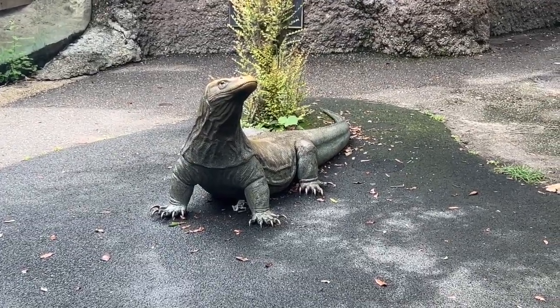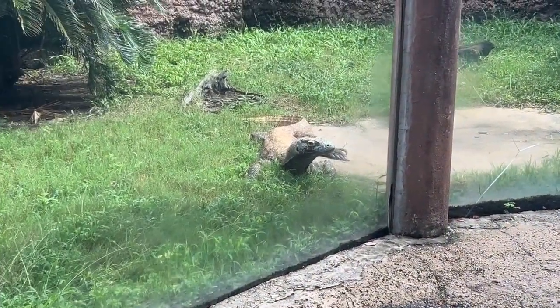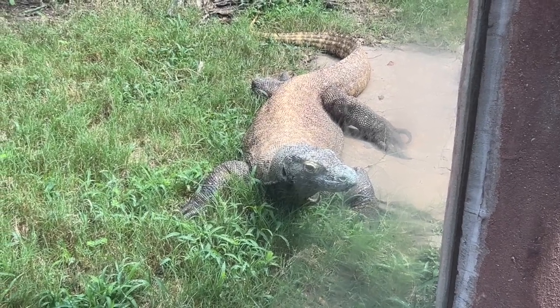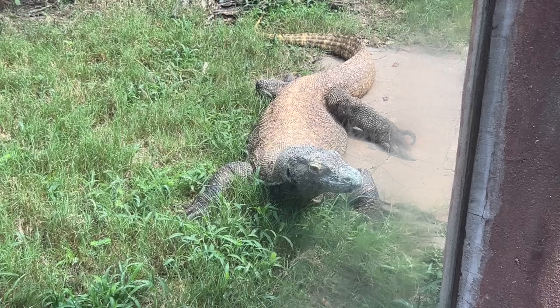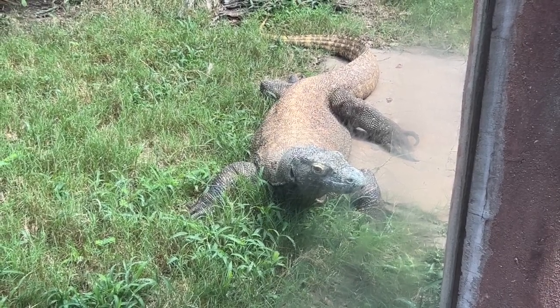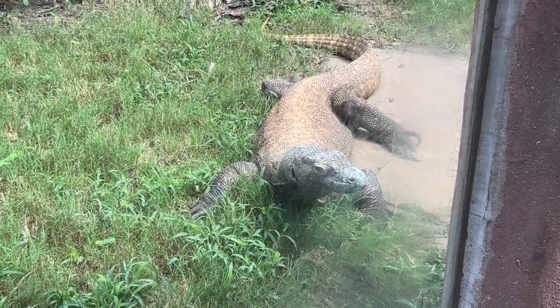Komodo dragon statue. Komodo dragon. Fascinating animal. Very dangerous animal, aren't you? Say, your saliva has all kind of bacteria that will kill you after you bite somebody. Not you, but the person you bite.